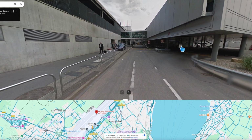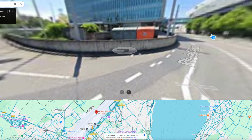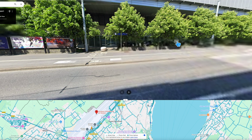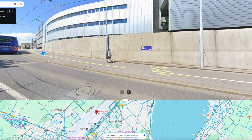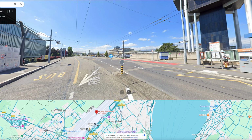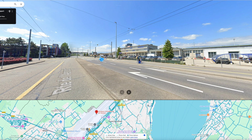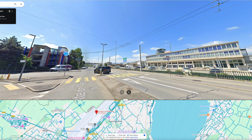So this is where you come out of the terminal, and you're just going to walk along this pathway here, and right up here you're going to find P51. So you walk up here, you walk up here, you walk up here. It's only about a 5-minute walk once you get out of the airport. And it is this right here. I don't know if you can even see it. It says it right up here, P51.